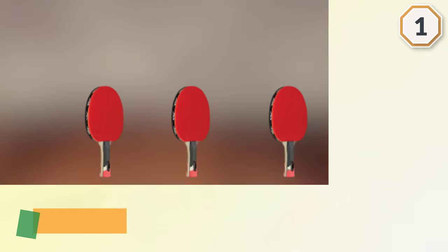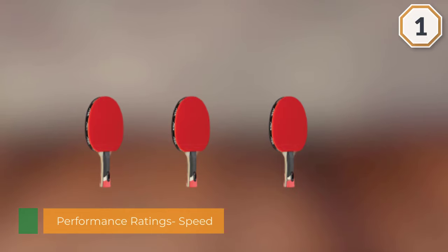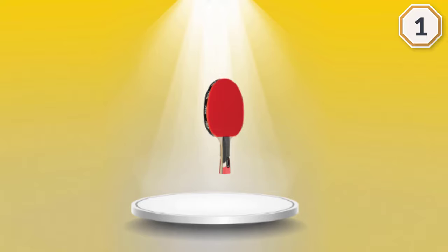The STIGA Pro Carbon uses a 7-ply blade, with two of those plies being carbon fiber. This makes the paddle more rigid when returning shots, as well as reducing the weight.